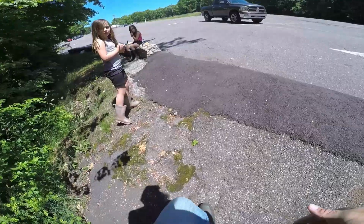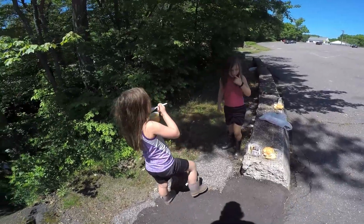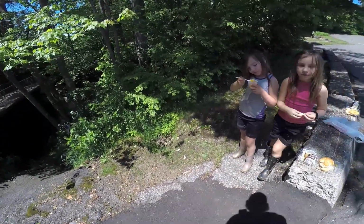I'm going to give you a sneak peek into some of the fishing that I do just for fun behind the scenes that you guys never really see. So let's get to it. I do have my daughters here with me. They're busy eating their lunch, and I'm going to be just right over here while they eat, and we're going to get in some fish in the first spot.